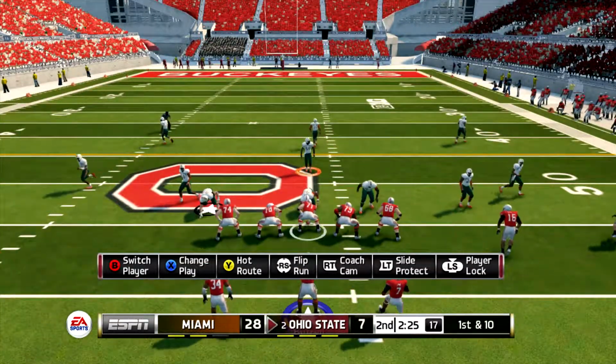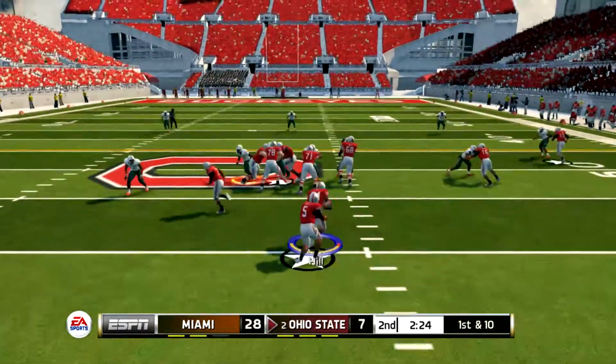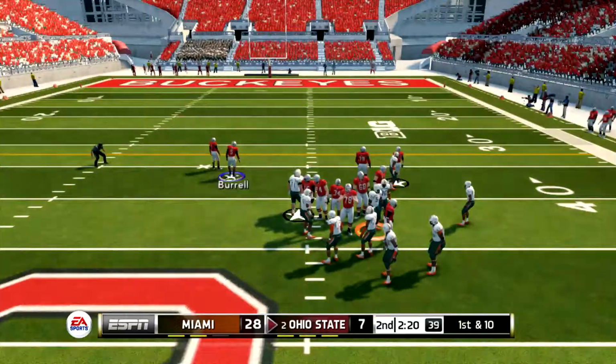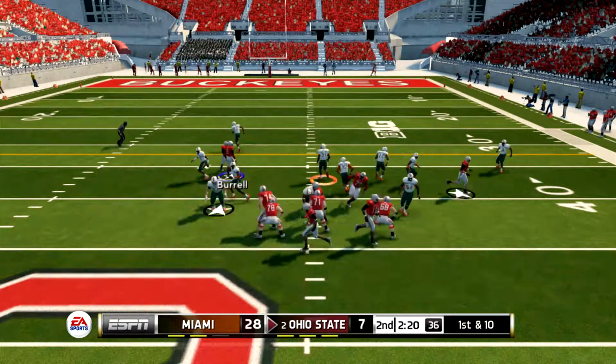So much in football is about how you respond to adversity. Moving forward after a turnover is a perfect example of that. Gains his way to the 43-yard line. That makes it 1st and 10.